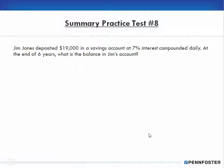Okay, summary practice test 8, the last one. All right, Jim Jones deposited $19,000 in a savings account, the present value, at 7%, compounded daily. At the end of 6 years, what is the balance in Jim's account?